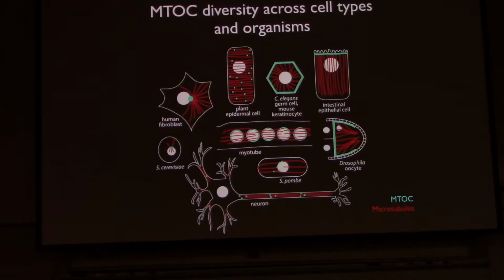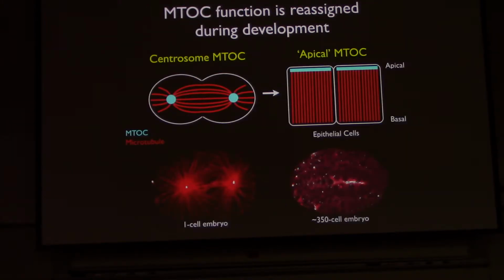Because in different kinds of cell types, both in the same organism and in different organisms, microtubules are organized in very different ways. And so this radial array stuff doesn't really work. So when you need to build, for example, parallel arrays off a specific site in epithelial cells, you have MTOC function imparted to a different part of the cell. And we know much less about how this works. And this is one of the main focuses of my lab, is to try to understand how this MTOC function is imparted in cells.